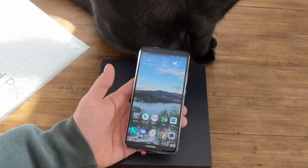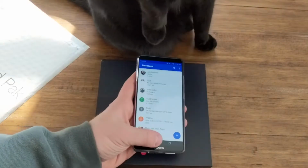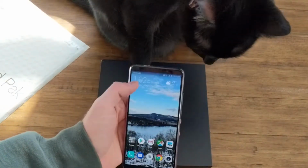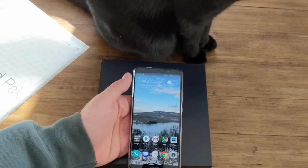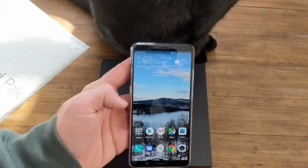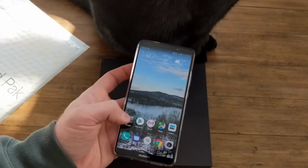So the one thing that I've always done on Huawei phones when I use them is I always either install Android messages, which works on this device. On some of them it didn't, which is kind of strange. Or I use Textra, which is another very nice messaging app for a replacement.